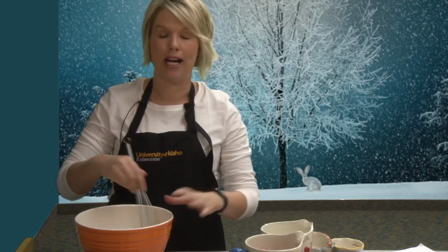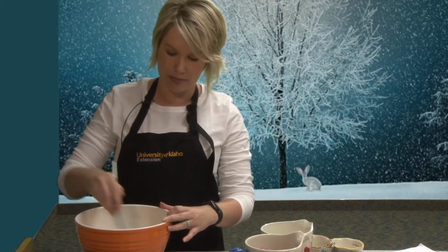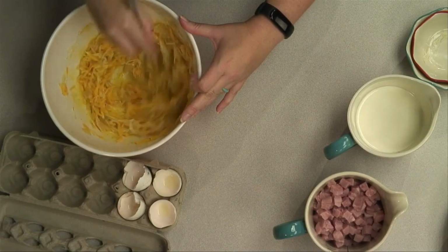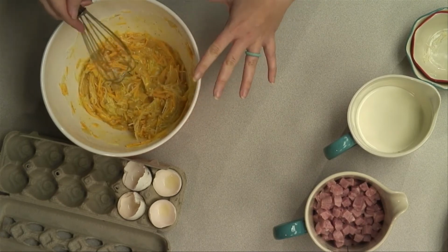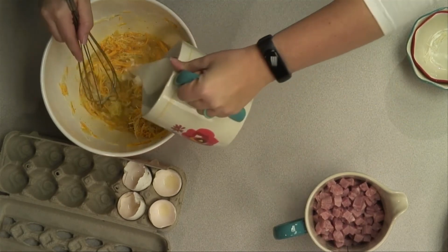It's as simple as adding a cup of chopped broccoli or peppers or spinach to the recipe. You're gonna add nutritional value and fiber, as well as some really great color, and change the flavor of the dish. Now, the recipe calls for a cup of half and half.